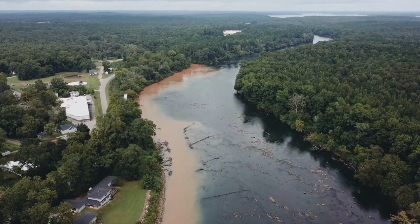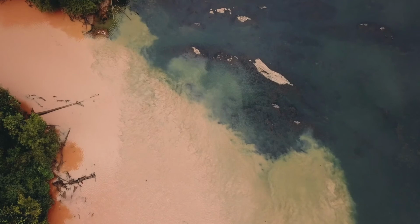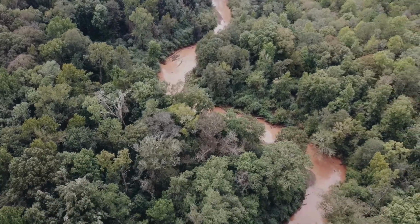So we installed a turbidity sensor and a few other water quality sensors to really try to get an idea of what's going on here at this creek and what kind of impact that is having on that intake, and also help us try to pinpoint where the sedimentation is coming from.